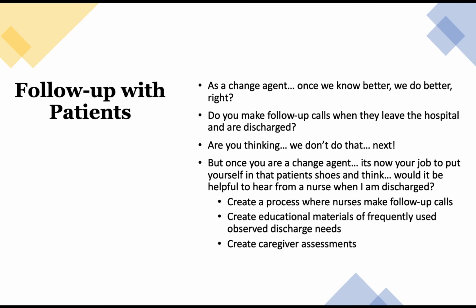Imagine if the nurse called you from the hospital a day or two after you were discharged. Wouldn't that be a nice thing? And wouldn't you appreciate that so much? But are you thinking, we don't do that? So once you're a change agent, you want to start thinking about all of these processes and how that would make you feel. You can work on creating a process where nurses make follow-up calls.